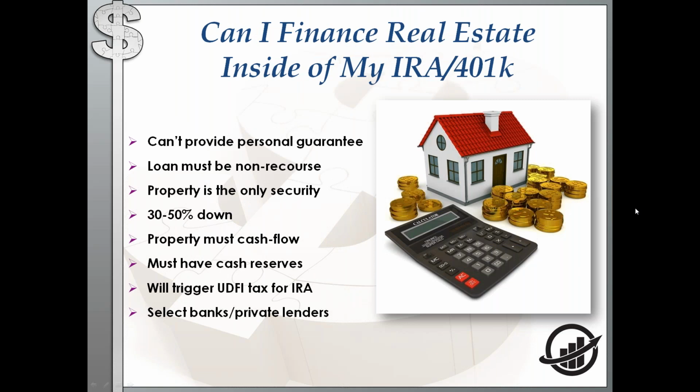The question always comes up: can I finance real estate inside of my IRA or 401k? And you certainly can, but because of one of the rules that I mentioned just a couple of slides ago, you cannot extend credit or provide a personal guarantee. You cannot use conventional financing because conventional financing will always have you guarantee the loan personally. That is not allowed. Therefore, the loan must be non-recourse, which means the lender doesn't have any recourse but the property itself. So there is no personal guarantee. The property is the only security for the loan.